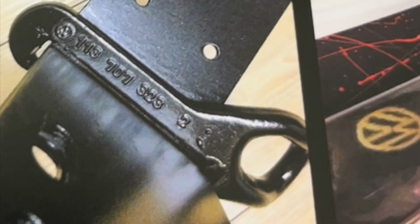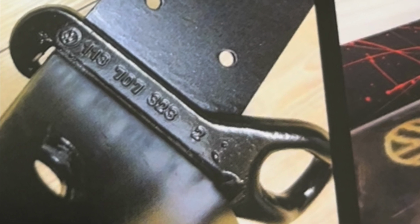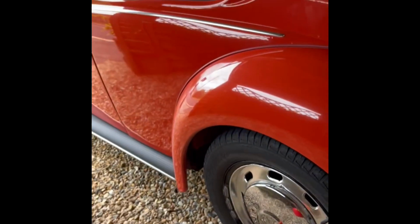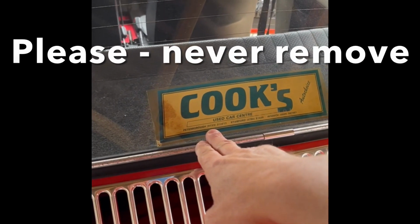Okay, so original bumper irons with the towing hitch. There are other pictures of these that will go up. I can't quite see it there now. Cooks with the original garage it was from in Peterborough. I think it was Burry garage.